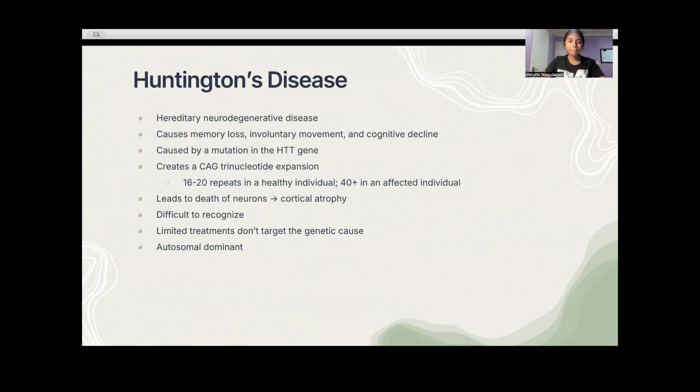These repeats can create misfolded proteins, leading to the death of neurons. They can create neuronal degeneration, called cortical atrophy, leading to symptoms of cognitive decline, involuntary movements, and memory loss. Huntington's disease is often hard to recognize without genetic testing. Additionally, current treatments only address symptoms without altering the course of the disease. As such, there is an urgent need for genetic therapies to treat this disorder.